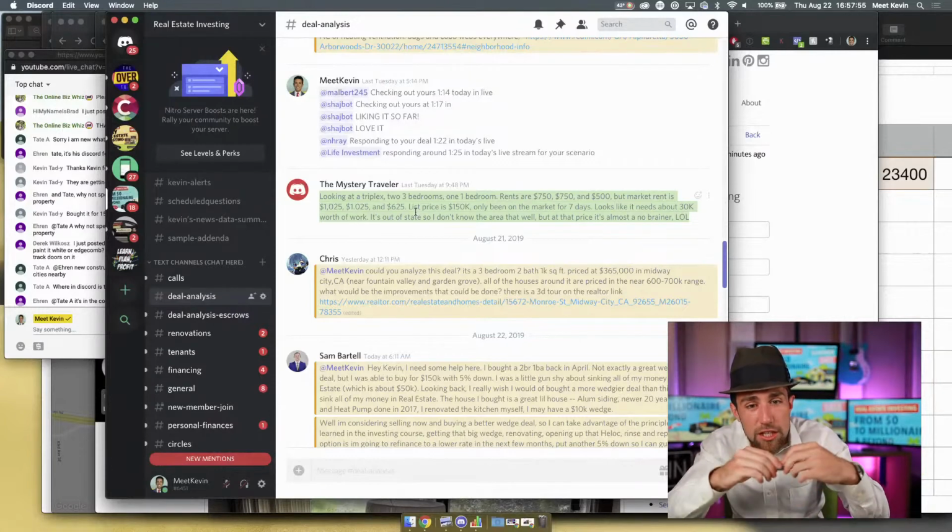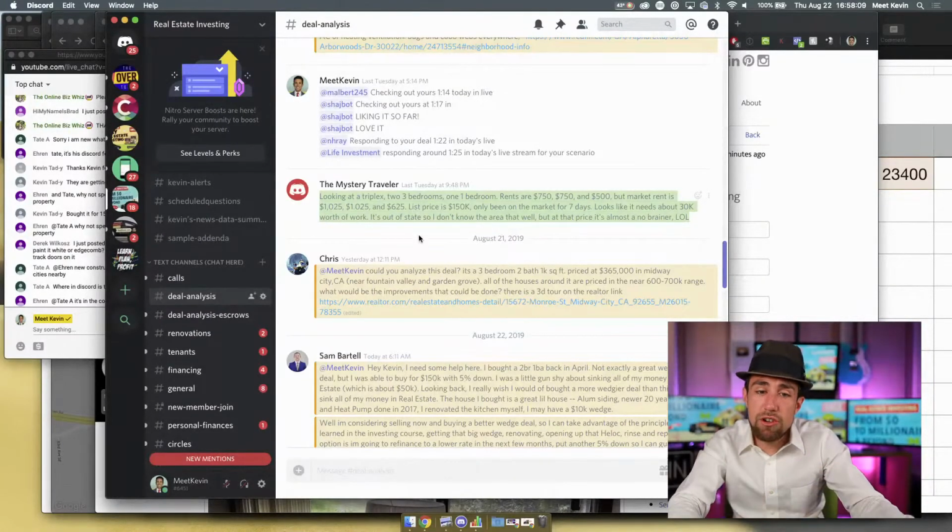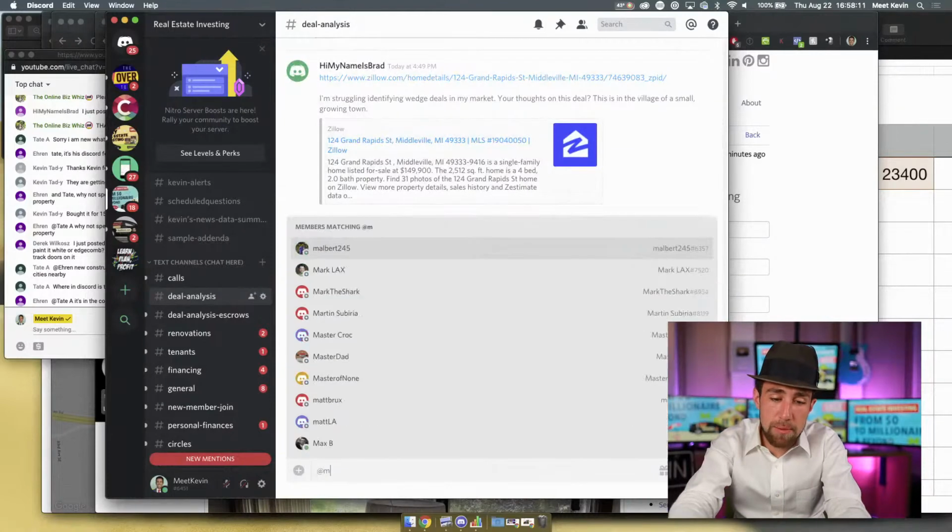Looking at a triplex, 2-3 bed, 1 baths. Rents are $700, but the market rent is this. List price is $150, been on the market 7 days. Looks like it needs about 30K over. I'm out of state, so I don't know it well, but the price, it seems like a no-brainer. Mystery Traveler, be careful, my friend.